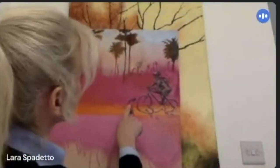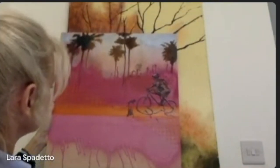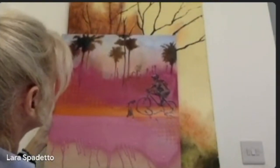That was continuing on from Ross's bike in Denise's last time. That is awesome. Ross, did you put that there? No, that was mine. The bike? Oh, nice, Cheryl. That was mine.